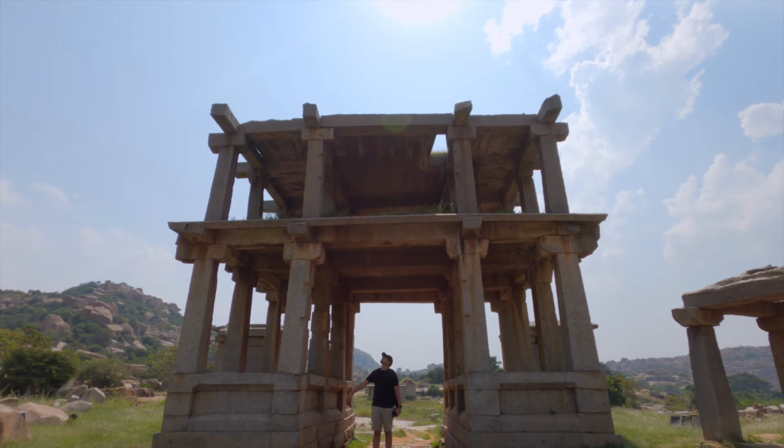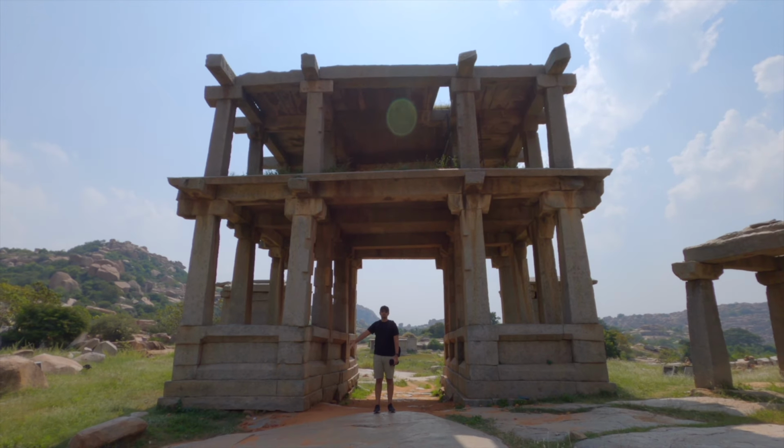That's called the King's Palace, and right behind that is a 2-storied gateway. And you can imagine back in those days, if something is 2-storied, that probably must have been the Burj Khalifa of those days, I guess.